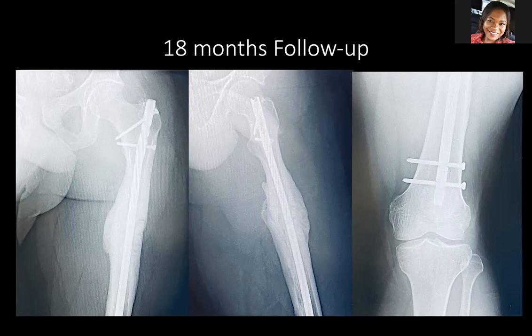I have this case, what do you think? I want to do plating. What are your opinions on this? You know, it's quite sad to see a patient having to suffer at the hand of the same surgeon.